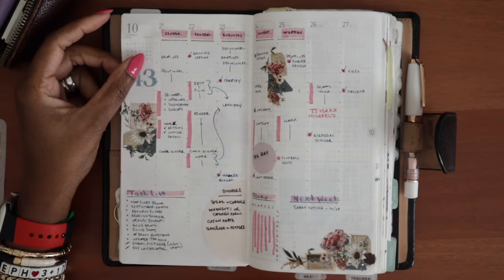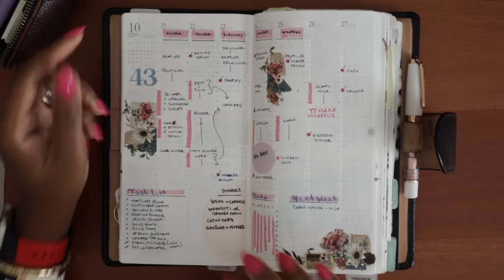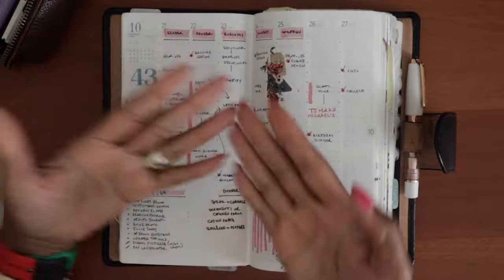All right, the next one is another one that I wanted to revisit. This is a vertical weekly. Duh.